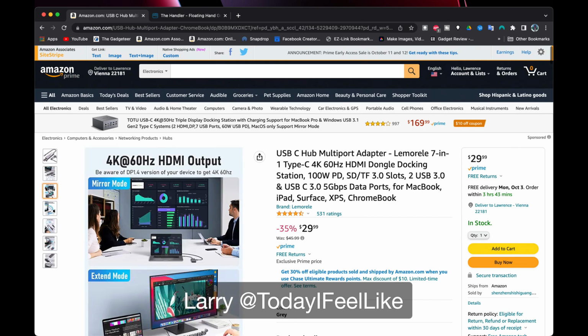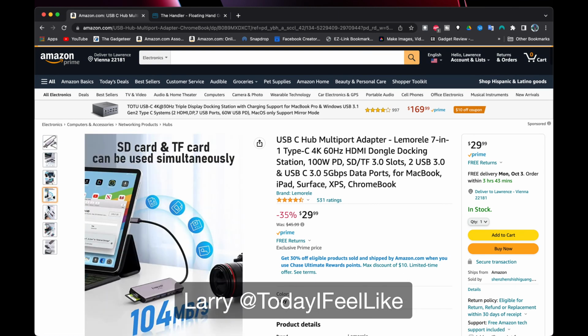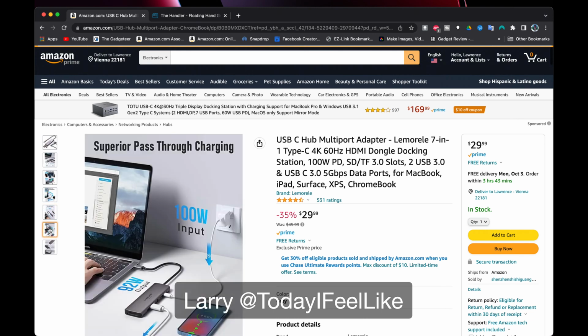You can see it's going to have 4K 60 Hz HDMI output. The SD card and micro SD card can be used together at the same time. That is going to be fantastic. You have ultra high speed, so it's going to have really high speed data transfers. So if you're moving data from a hard drive or something to your computer or the other way around, it's going to be very fast with data transfer. It's also going to have 100-watt charging with 92-watt output. That is just amazing, so that you can actually fast charge your devices using this hub.